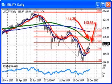That comes in at the 113.66 level. Above that, we have the 100-day moving average at 114.35. We have to get through the 113.66 level though, and we haven't been able to muster up the energy to get through that level or get really anywhere close to it at the moment. So right now, it just looks like a normal correction.